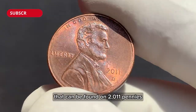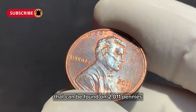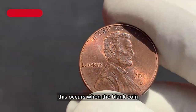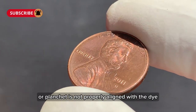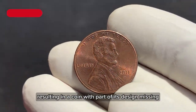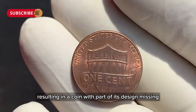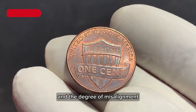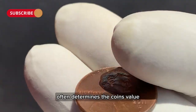Another type of error that can be found on 2011 pennies is the off-center strike. This occurs when the blank coin, or planchet, is not properly aligned with the die during the striking process, resulting in a coin with part of its design missing. Off-center strikes vary in severity, and the degree of misalignment often determines the coin's value.